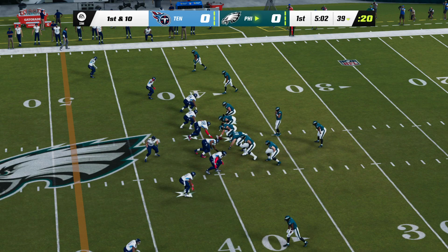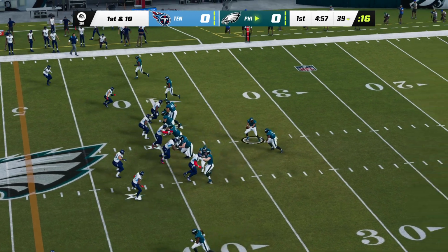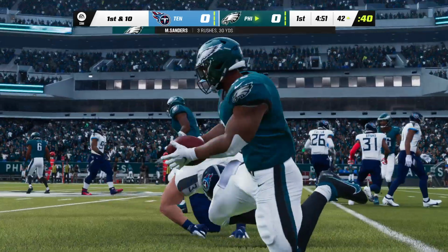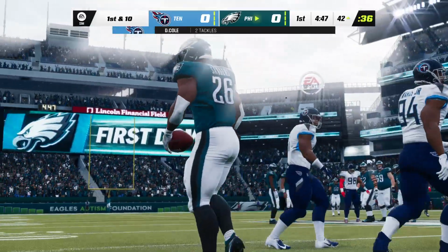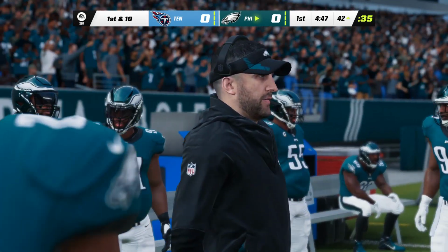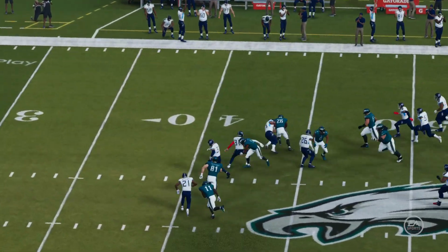So from the 39 now, they'll come up on a 1st and 10. On 1st and 10, it's Sanders. And a solid run here as he'll pick his way down to the 42-yard line. That good for 19 and a first down. That's a very nice game there. A confidence-building run. Love the execution up front, and the way he pressed the hole, absolutely perfect.